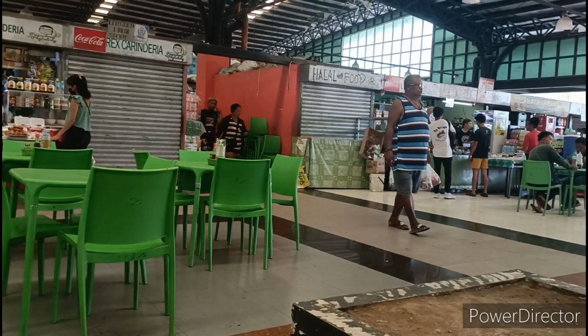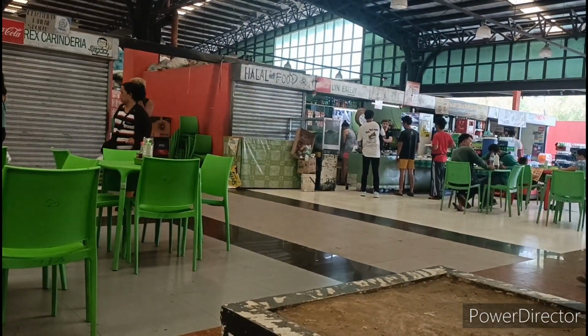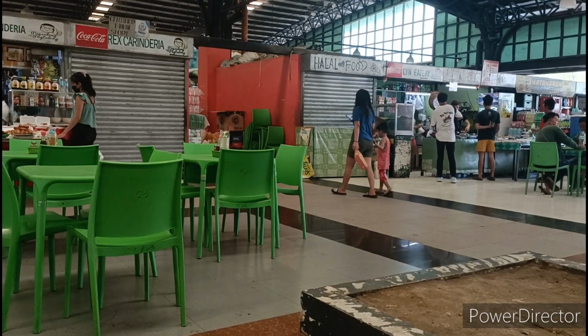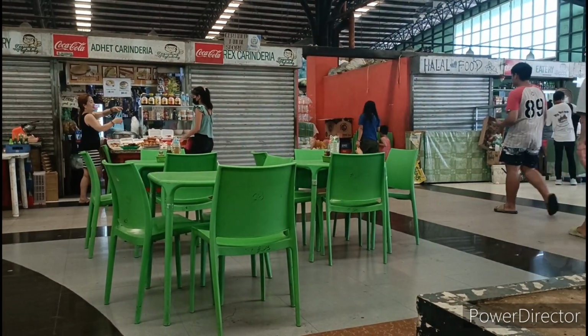Okay, this is the food court located at the public market here in Subic Town. And they got some pretty good chow here, snacks. A lot of people really enjoy it.